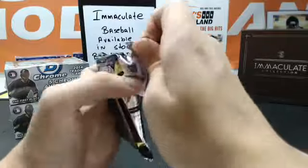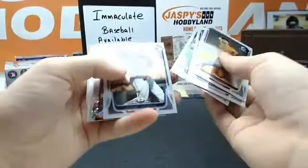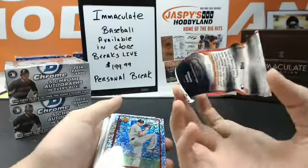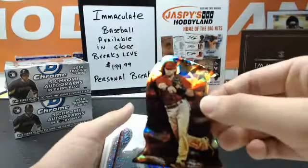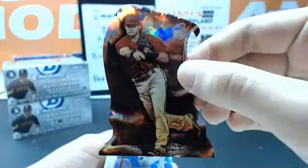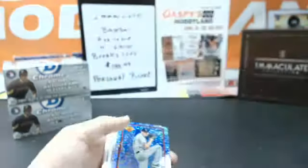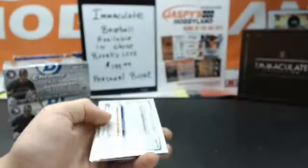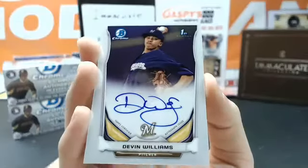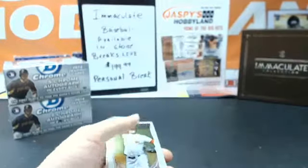So many colors, I didn't see. Got an atomic die cut of Chris Owings. That's a very nice card. Numbered 18 of 99. Chris Owings atomic die cut, going to Arizona Diamondbacks, Kazzy Kaz. Chris Sale diamond. And for the Milwaukee Brewers, Devin Williams, autograph going to Vash the 84.